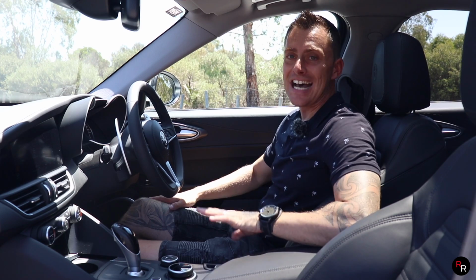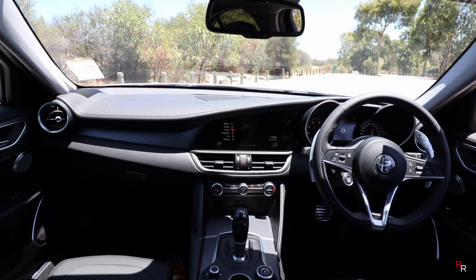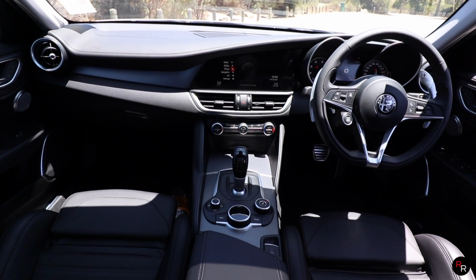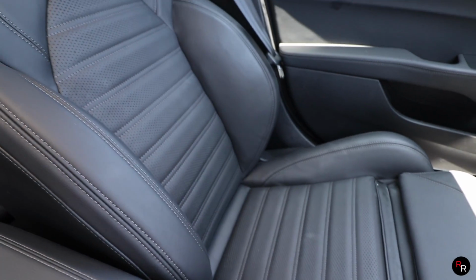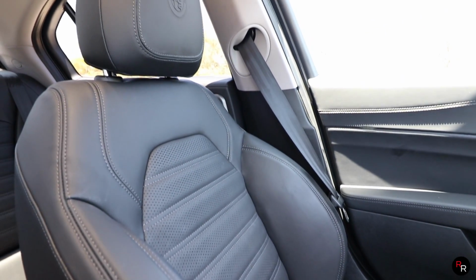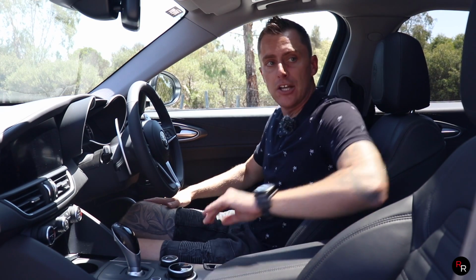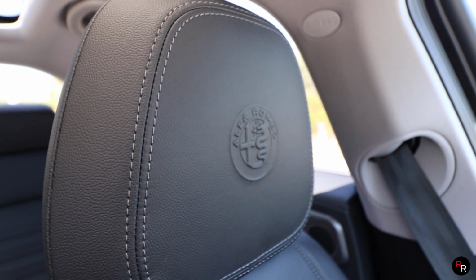All right, so inside the Giulia Veloce, and this is a gorgeous interior. It really is. Straight away, you're just greeted with these absolutely gorgeous seats, you know, Italian leather, and these things just feel so good. They've got ample bolstering, lots of control, and they're just very, very comfortable. Now, you actually do have the Alfa Romeo crest in the headliner as well, which is a nice attention to detail.